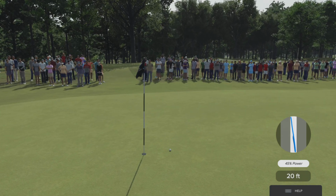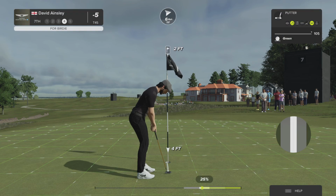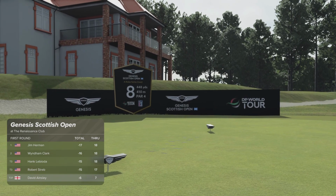Oh, so close. That'll sting a bit. I think they gave that one too much respect. They didn't want to hit it too hard and go racing past the hole. Currently at 6 under par overall.